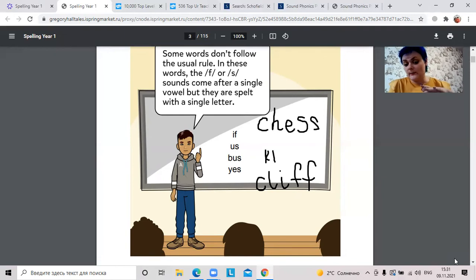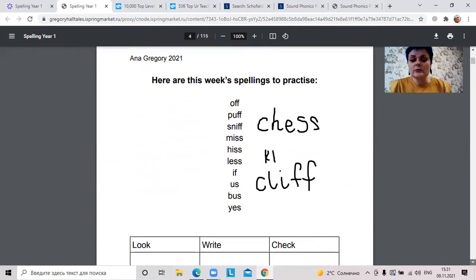So no drilling. If your kid wrote the word chess 500 times and now knows how to spell it, it won't help him long term. That's why they introduce a lot of tasks with alien words, like in any book my children have, or in the course for children that I also have. Lots of words are alien, so they don't exist in the language, because we need to teach them the rule, not to learn the words. That's the difference.